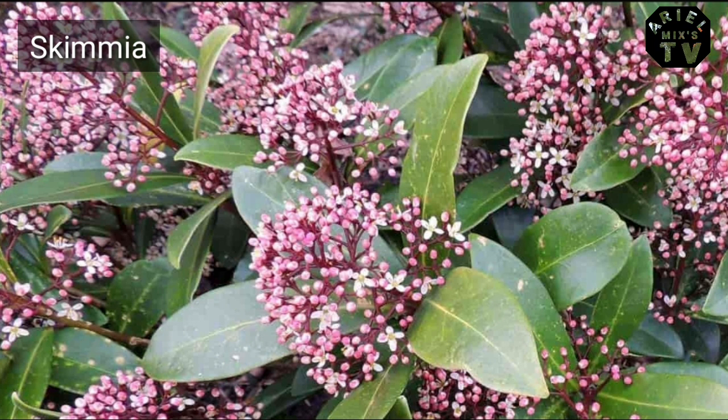All parts of the plant have a pungent aroma when crushed. The botanical name Skimmia is a Latinization of shikimi, which is the Japanese name for Illicium religiosum as well as an element in Miyama shikimi, the Japanese name for Skimmia japonica.